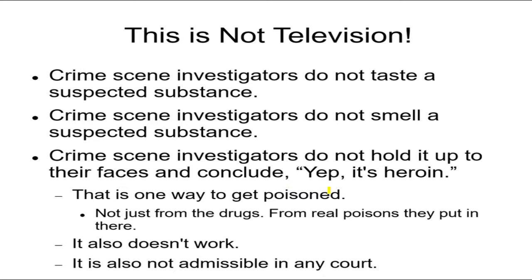First of all, you can get poisoned by the drug itself. What if it's fentanyl? A few crumbs of that will really just kill people, especially if they're not used to taking things like that. So the drug can poison a person. So they definitely do not hold it up to themselves to try to find out what it is. Leave that to the laboratory personnel. They've got their goggles, they've got their face masks, they've got their gloves. They can do a better job finding out what it is.